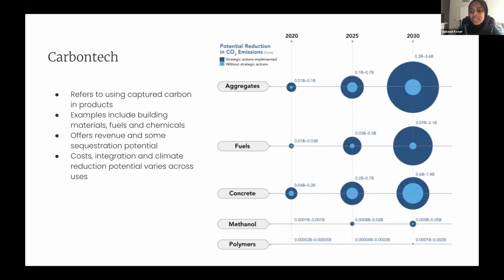If you look at the graphic here, it looks at the potential reduction in CO2 emissions. If you look at the light blue circle, this is the potential reduction without any strategic action. So without any extra policies that are going to be put in place to help this scale up. And then in the dark blue circle, this is if there are strategic actions that are implemented, this is the possibility that it has. So you can see the aggregates is pretty high up there.